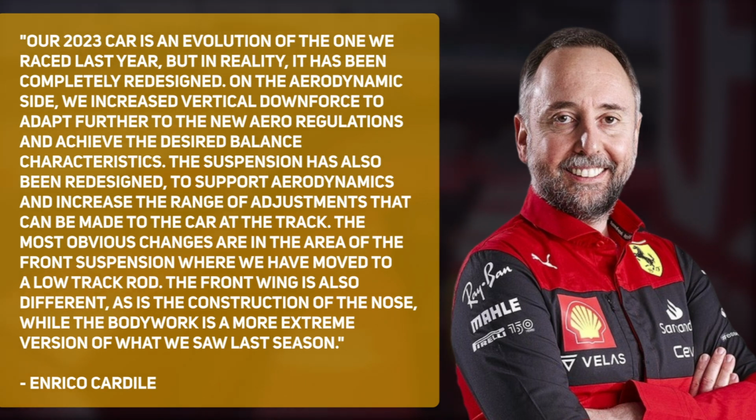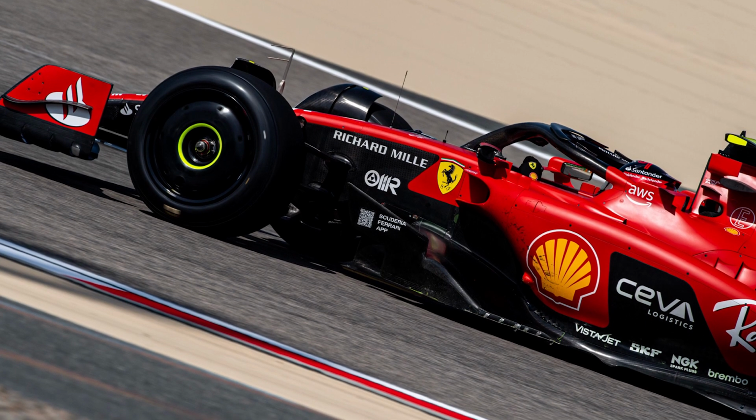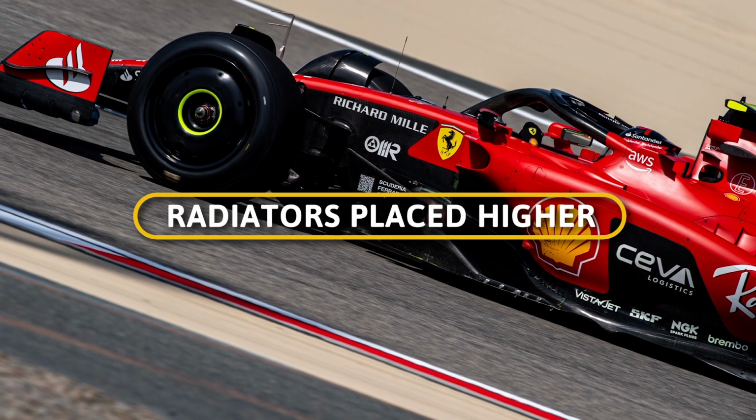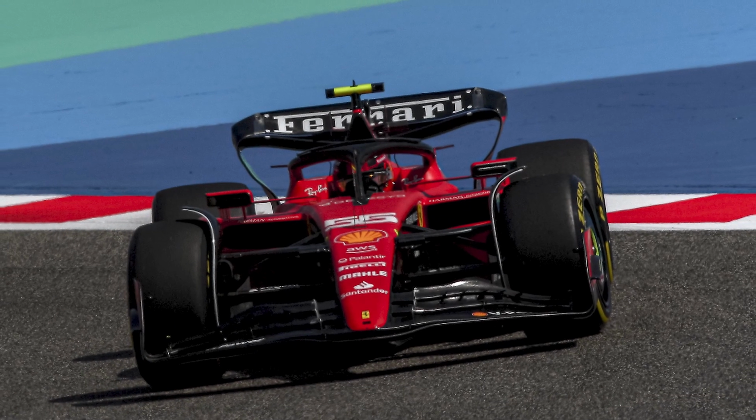The most obvious changes are in the area of the front suspension, where we have moved to a low track rod. The front wing is also different, as is the construction of the nose, while the bodywork is a more extreme version of what we saw last season." One of the most striking features is the front lower corner of the side pods, which has been scalloped away. This design change suggests the team has moved some of the radiator areas higher up around the car's shoulder, a common tactic used by many other teams.